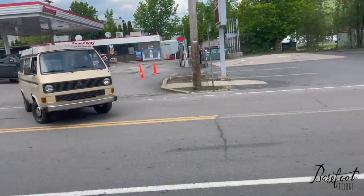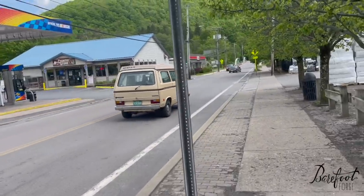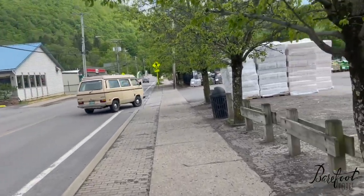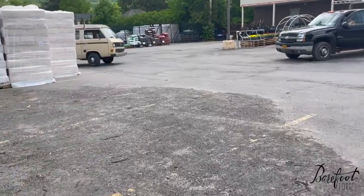Doing pretty good so far. We've made it about 50 miles and we need to get another fuel filter, but things are going well. I think we've got this. I think this is gonna work.